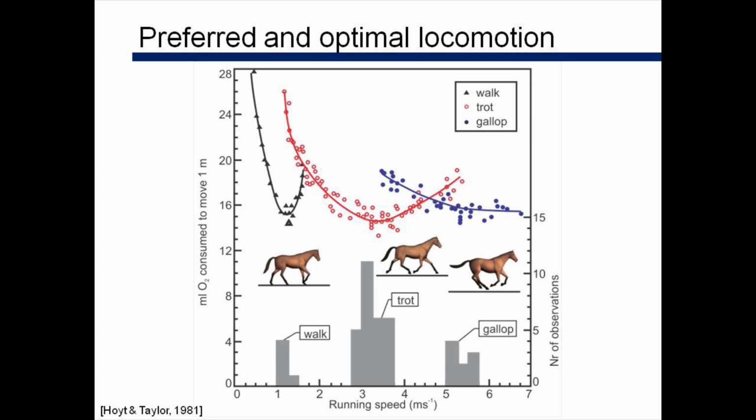Now, interpreting this graph seems simple, right? There are these minima, and obviously the horses are aware of these minima, and then they locomote at exactly those speeds, right? Anybody objects to this? Is everybody seeing this? Yeah, no objections? Good, you're all wrong.